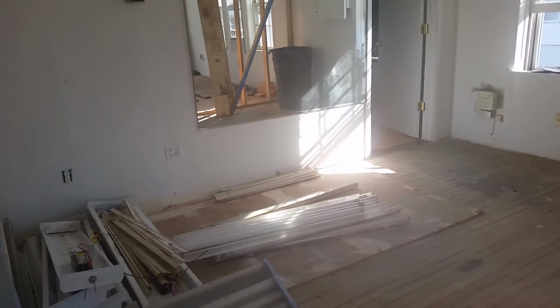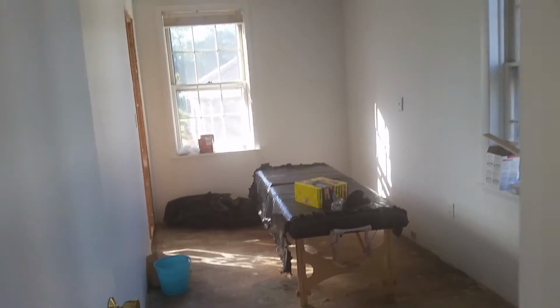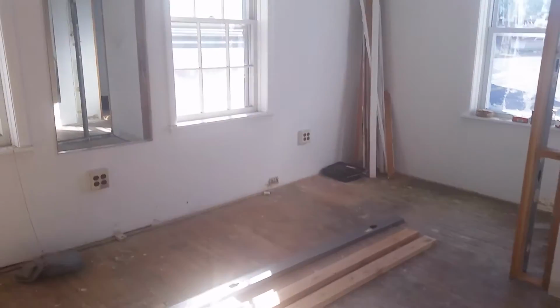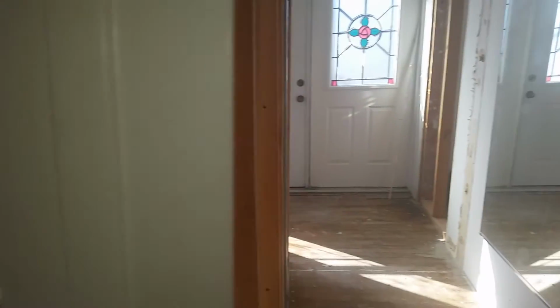So this area here will be the waiting area. So just a couple of chairs and receptionist space. We have a bathroom, one treatment room here. Oops, slamming doors. All right, so one treatment room here, and then the second treatment room will be here. Lots of light in this little place.